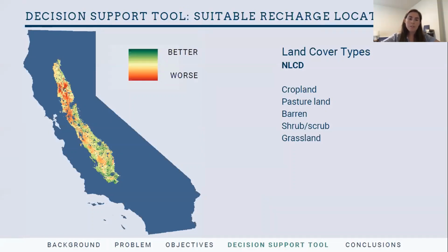The suitable recharge location step of the tool also considers land use types that would be suitable for a recharge project. Using the National Land Cover Dataset, the tool retains information only for areas that are cropland, pasture, barren, shrub or scrub, or grassland. Notably, this step removes medium and high density development and forested land.